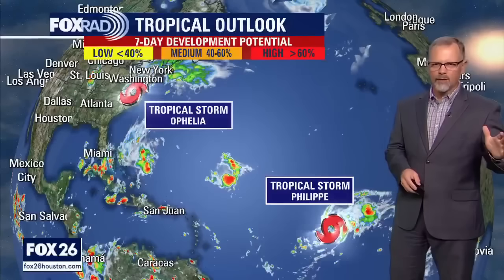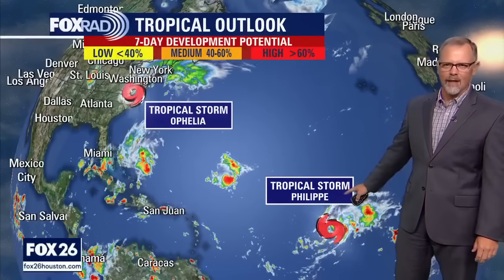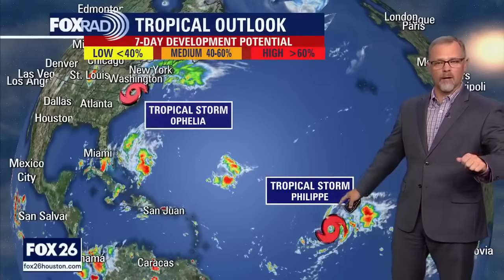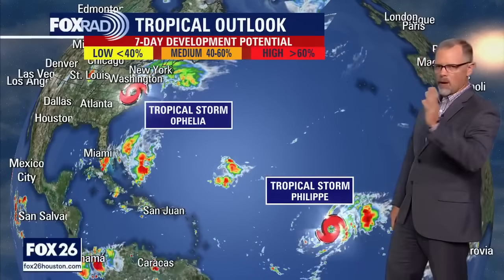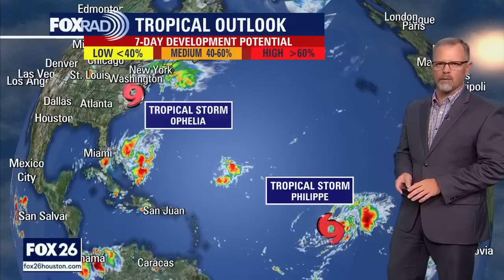And then we also have another named storm that's out there as of 4 p.m. this afternoon, as a matter of fact. Philippe is now on the board as a named storm. That was a tropical depression, and it was upgraded with that 4 p.m. update.